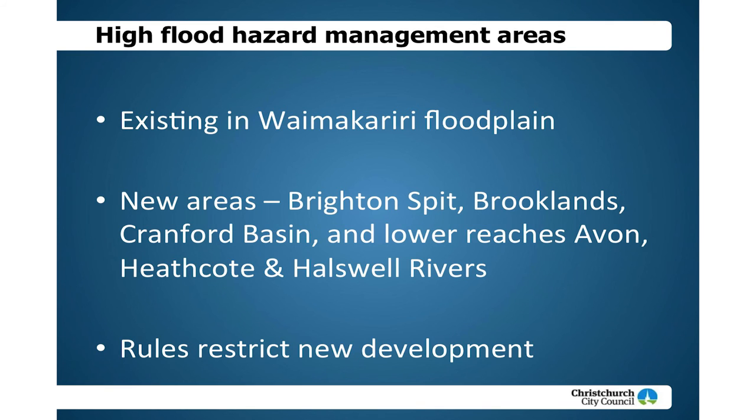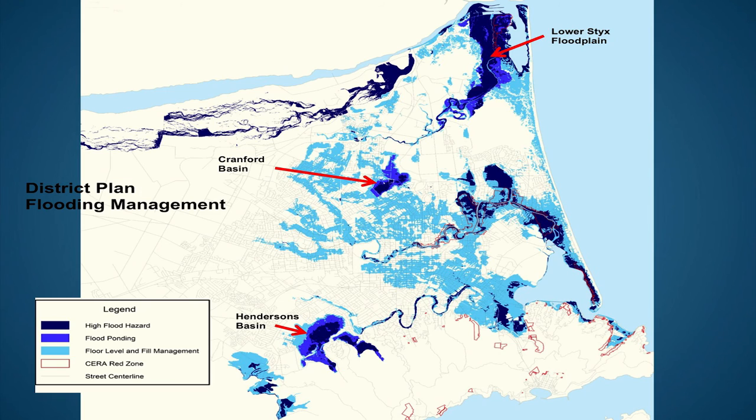And the new thing that we've been introducing is the high hazard flood management areas. Now, we've already mapped some of these up in the Waimakariri, where there's a potential for very high and swift flowing waters, but we've mapped new areas across the city, and these include the Styx ponding area up in the north, Cranford Basin, which will be familiar to many of you, and Henderson's Basin down in the south. So these are these dark blue areas. The dark blue areas are the high hazard areas, the ponding areas, and then the light blue is all the usual flood management areas. So that's just putting it all on one map.